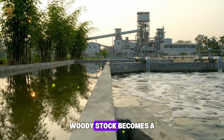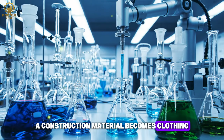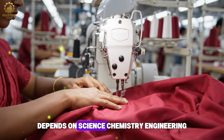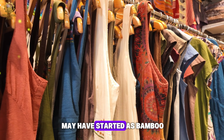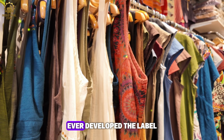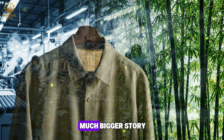A hard woody stalk becomes a soft fabric. A construction material becomes clothing. A forest product becomes a fashion product. And almost every step in that journey depends on science, chemistry, engineering, textile technology. The shirt may have started as bamboo, but the fabric you're wearing is the result of one of the most sophisticated cellulose transformations ever developed. The label says bamboo. The factory tells a much bigger story.